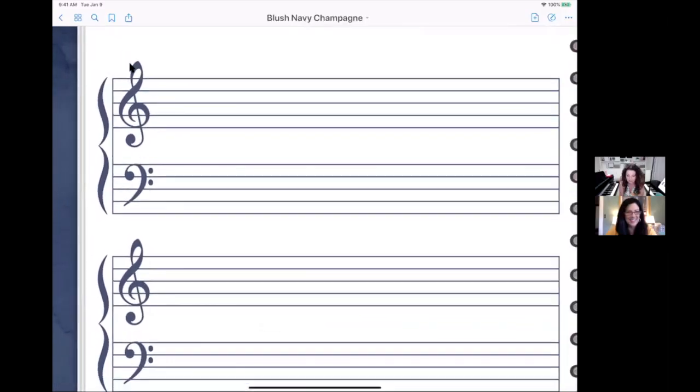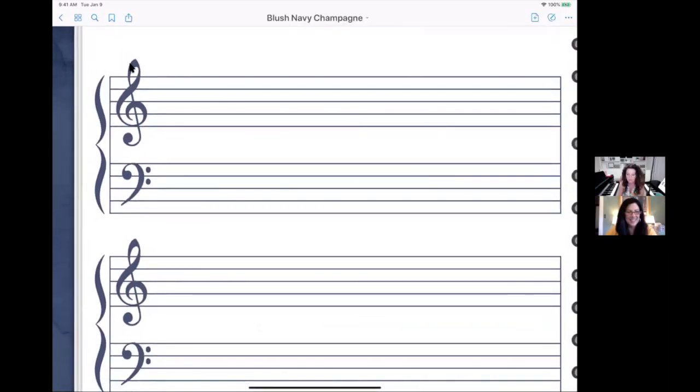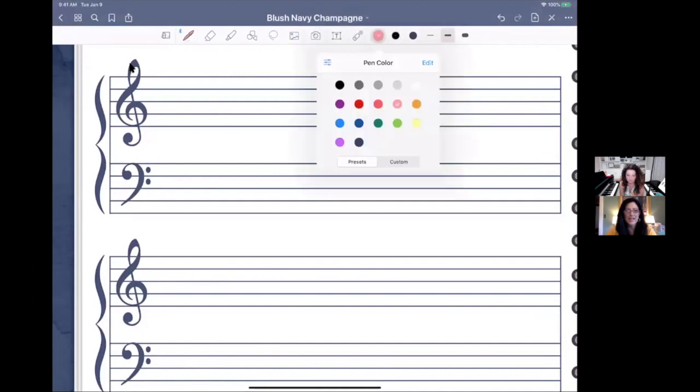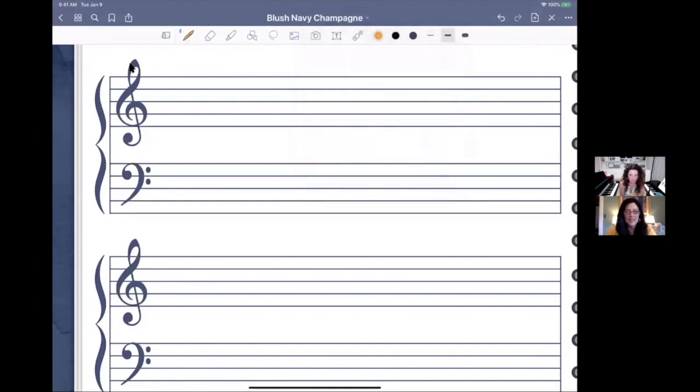Okay. And then all you have to do is, in the upper right, see the pencil with the circle around it? Yes. Tap that, and then you can select your pen tool and change your ink color, whatever you'd like to do. Let's do orange. I love orange. And then you can just write on here. There's a half note, and you can make it look prettier if you want to use the shape tool. You can actually draw a circle with the shape tool and then a straight line like that.